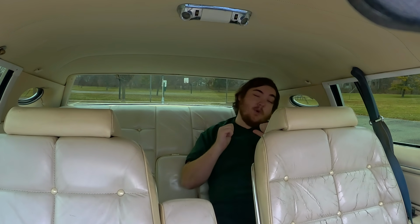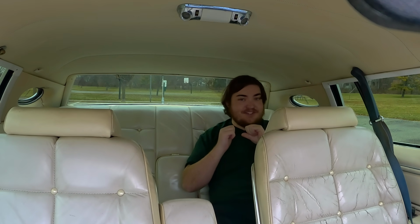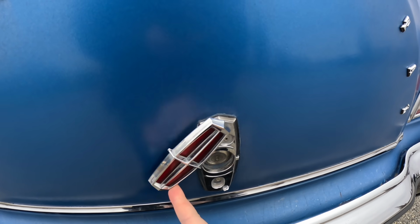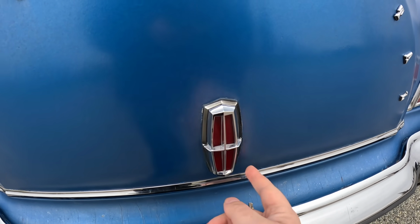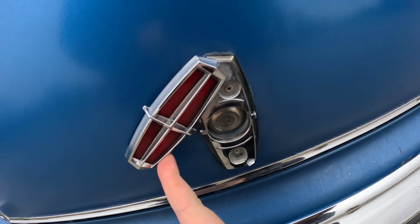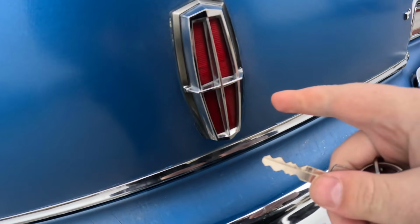Let's hop out. We'll take a quick look at the giant trunk. At least I think it's giant. I haven't opened it up yet, but let's see if it's giant, and then we'll talk about the looks. Pull this up. I always love it when old cars do this. They have that hidden badge. A lot of them lose their little anchor so they won't stay up. They used to hold there, but as you can see, it's just been worn down after years and years. So let me try to do this one-handed. Excuse my editing. Round key.